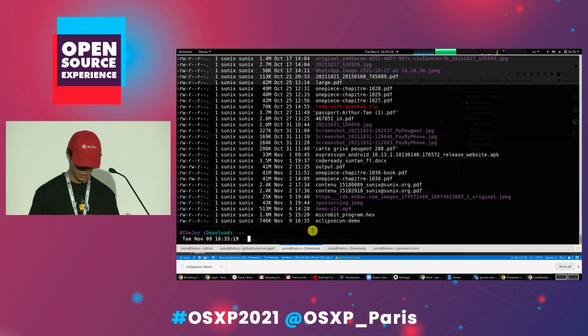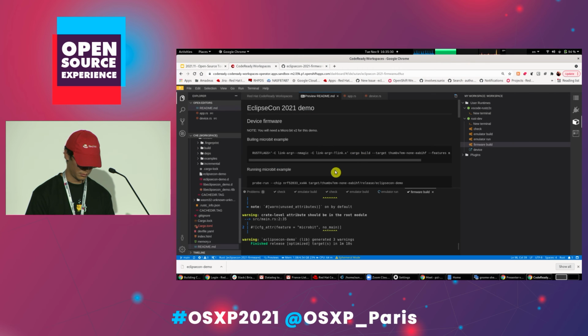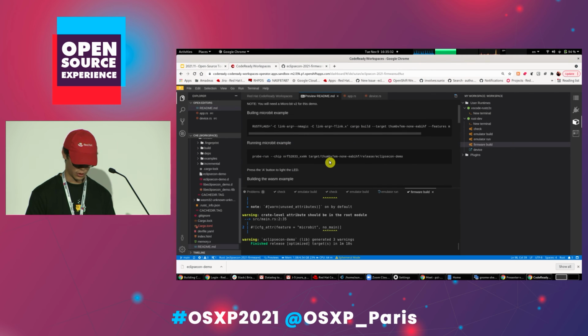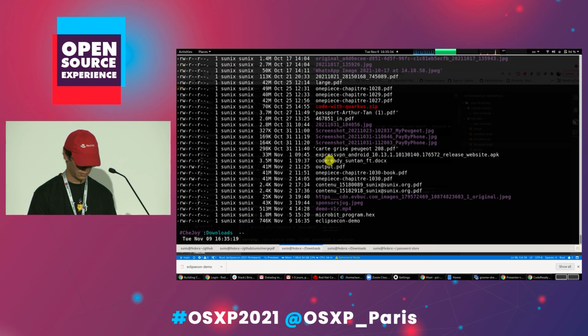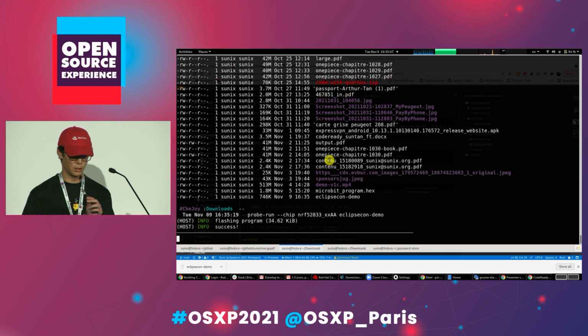And I can use a command. This is written in a README, this one to flash it in my card. I think it is this one. Enter. So it is flashing, and now let's see if it works or not.